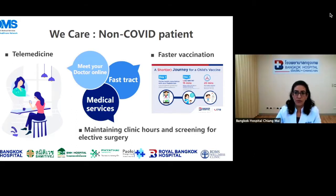Not only that, for walk-in patients who are unwell due to other reasons, we maintain our usual and regular clinical hours. Another important thing is to continue doing our elective surgery. In order to be able to do that, we are quite happy and lucky that we are able to do these COVID-19 screening tests, and all the patients who are undergoing an elective surgery have complied with that. And so this will help ensure the safety of patients being admitted into the hospital in the non-COVID ward, and also the safety of our healthcare personnel as well.